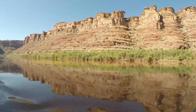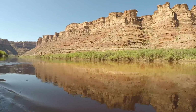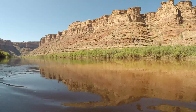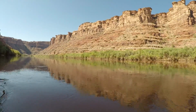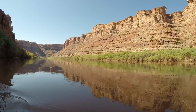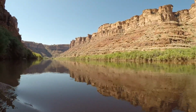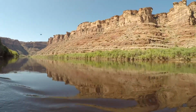The weather has pretty much cooperated, except for the heat. We did have that rainstorm yesterday, and flash flooding, but it was never anything that put us in any real danger. So, it's really been a great experience.